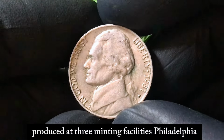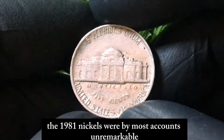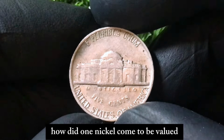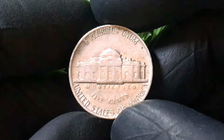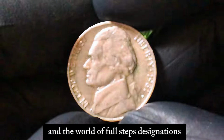Produced at 3 minting facilities, Philadelphia, Denver, and San Francisco, the 1981 nickels were, by most accounts, unremarkable. Billions were struck. So how did one nickel come to be valued at nearly $700,000? The answer lies in a rare anomaly, meticulous condition, and the world of full steps designations.